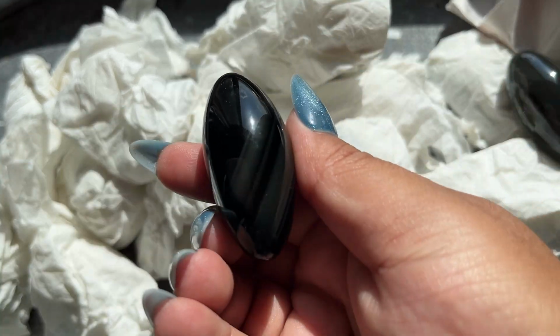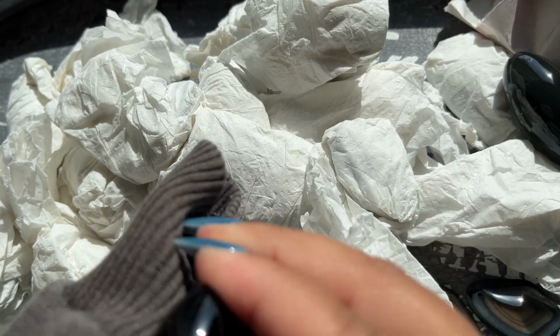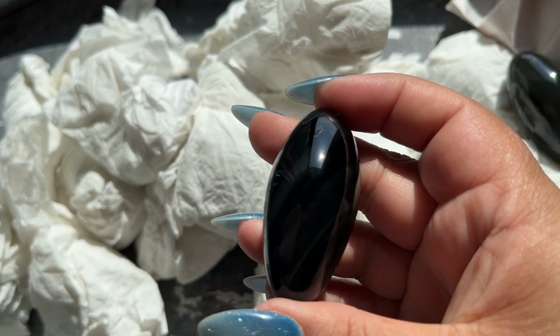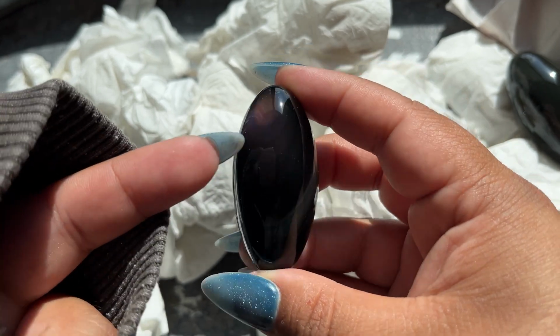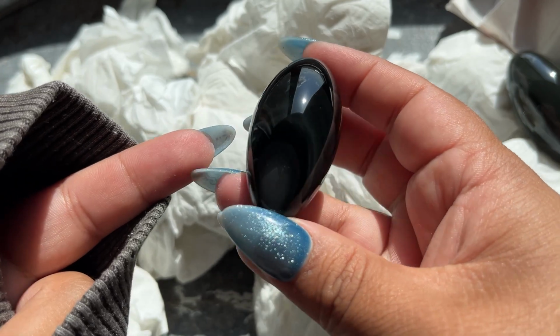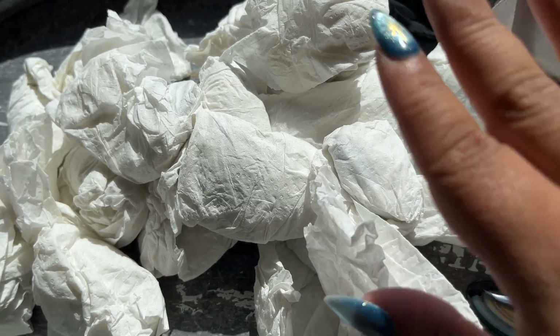Got another stunning Shiva here. Some of them didn't have the most crazy flash, though this one has really cool banding, almost like the premium obsidian. Oh, there she is. There's her flash. This one's super unique. So orange and purple, and then these super cool shadow lines on the side. Really fun.